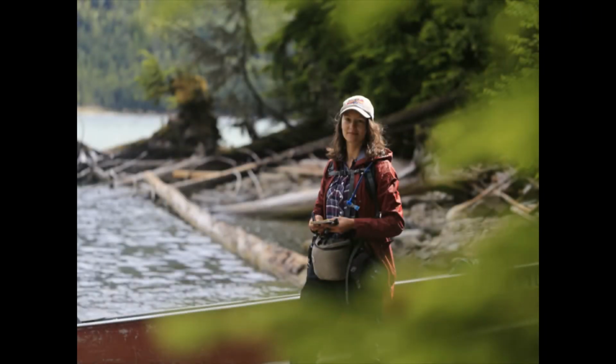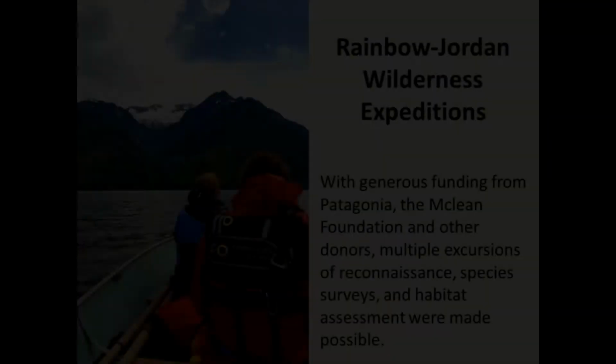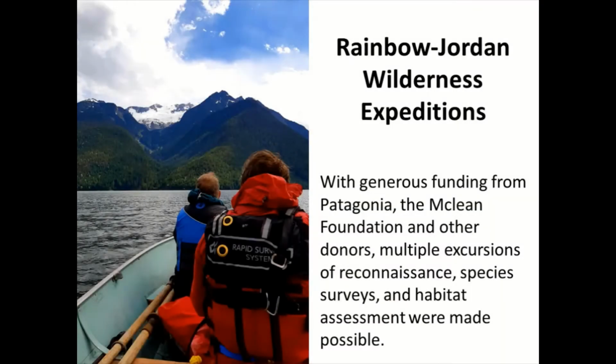I joined the Valhalla Wilderness Society in 2017, and I was very lucky to get to take part in the very first exploratory reconnaissance and species surveys and wildlife habitat assessment that followed in these 2 valleys. We are a nonprofit organization, and I would just like to say thank you so much to our donors and supporters for making all of this possible.